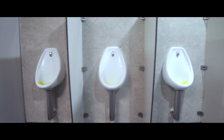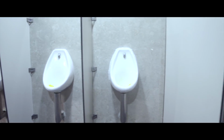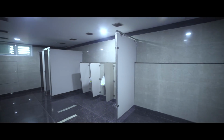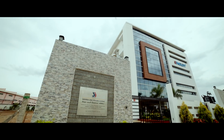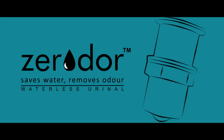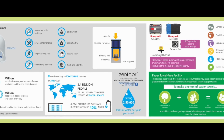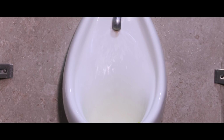A single urinal uses over 150,000 liters of water every year. Not in SIERRA though. The zero-door waterless urinals are completely waterless. The intelligent system allows only one-way flow of liquids and vapor.